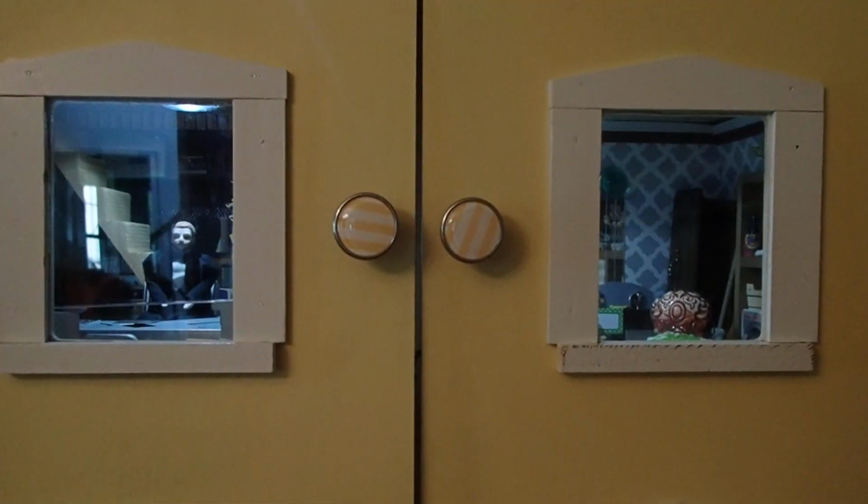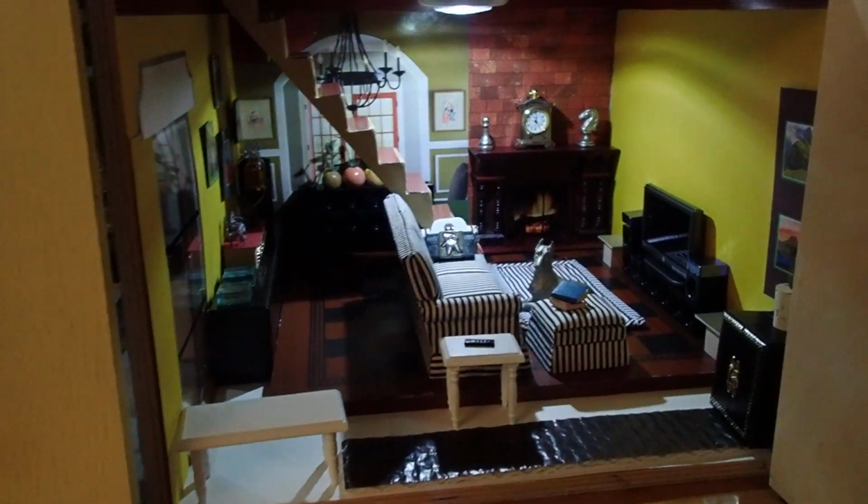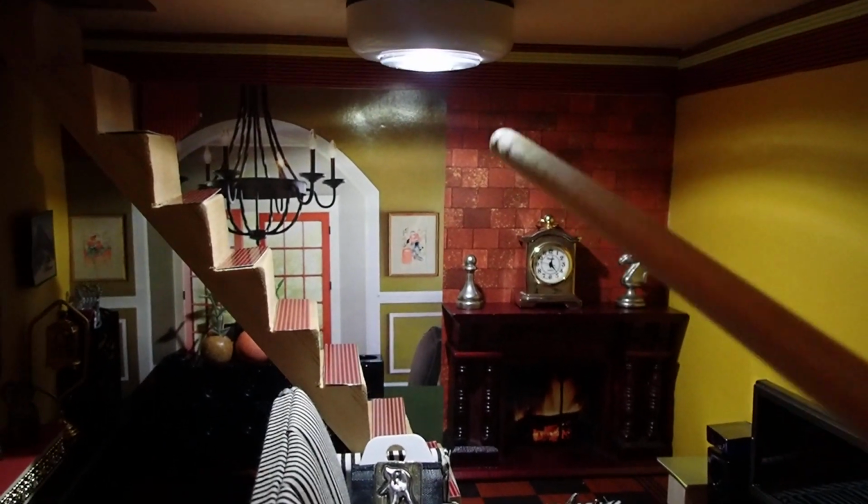Okay, so let's take a look inside. So I'm going to show you room by room. Now, here we have a living room, battery operated light from the Dollar Tree.